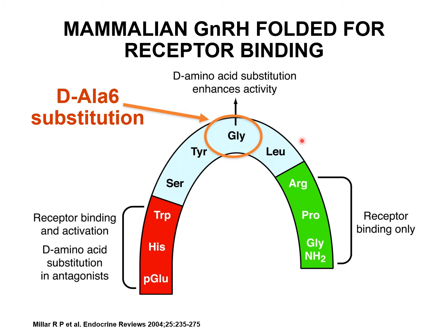The N and the C terminal with 10 different amino acids. Now the first one to ever be changed and make a synthetic version is the D-ALA6 change at position 6. So when you buy LHRHA from Sigma, you're buying the D-ALA6 GnRH agonist. Now this is a good one. It's gone generic. It's relatively inexpensive compared to some of the other GnRHs.